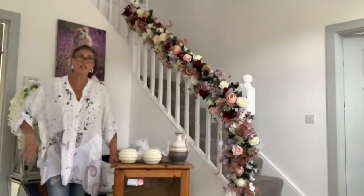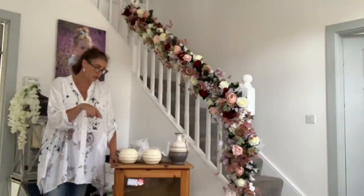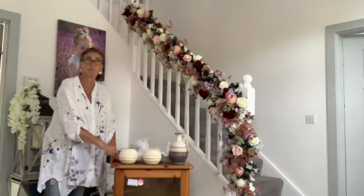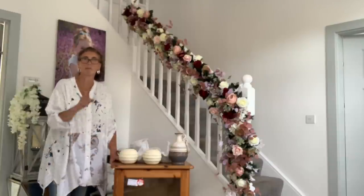So there you go, that's my little thrifty bits. So what I'm going to do is put all this stuff away. I need to finish off the other one, but we'll be sanding this, and I'll show you. All right, so I'll see you in a minute.